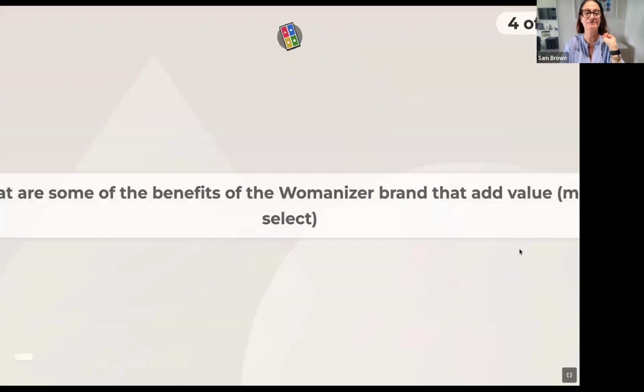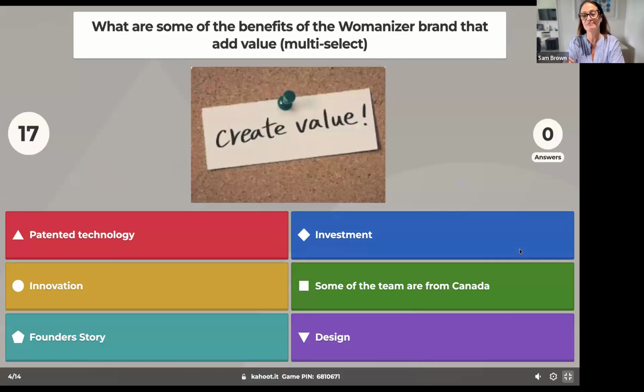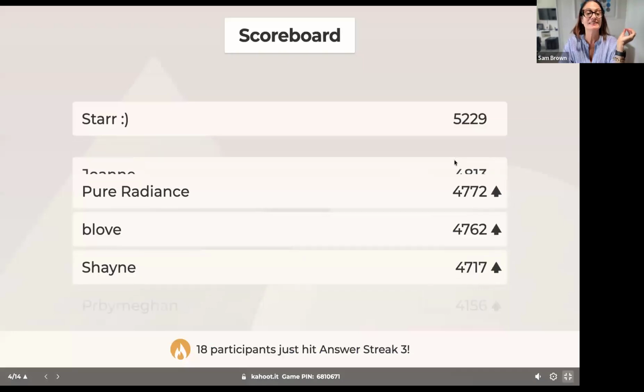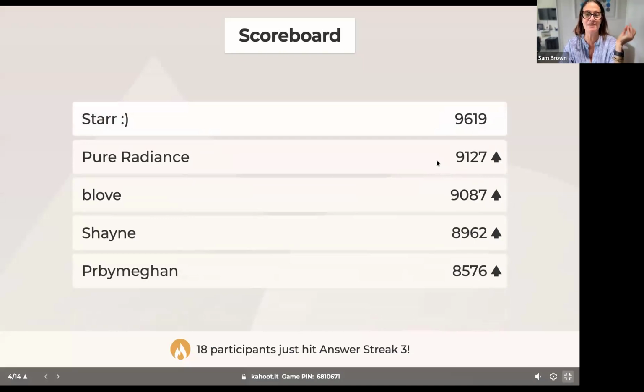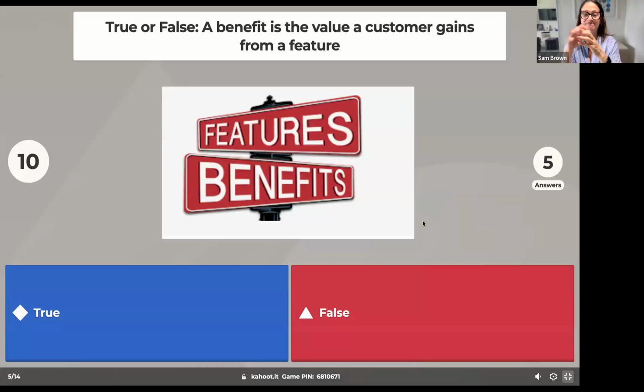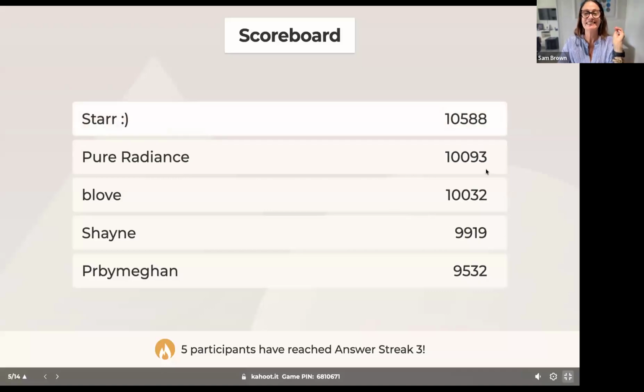Multi-select, double points. What are some of the benefits of the Womanizer brand that add value? The patent that we have, the innovation, the founder story, investment, and design. Ooh, Star still in first place, Pure Radiance in second, and Byron moved up to third. True or false? A benefit is the value a customer gains from a feature. That is true. And everybody is staying in the same place.